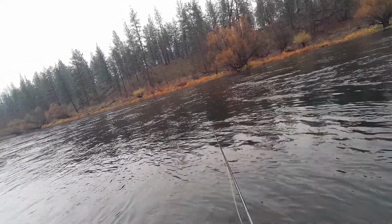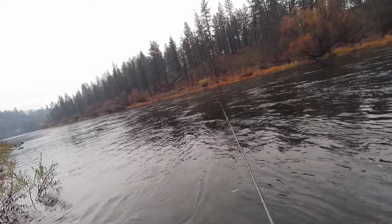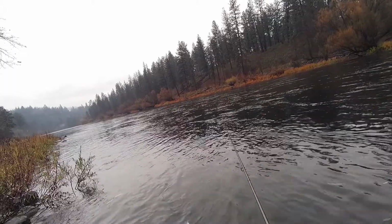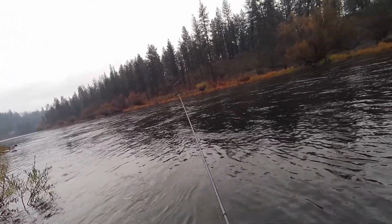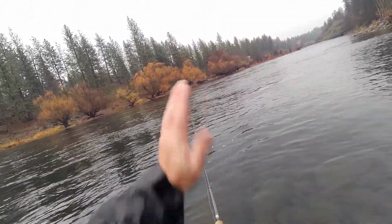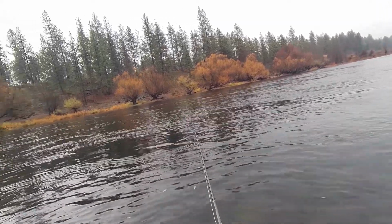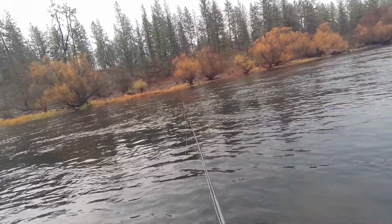What we're doing is trying to give a good natural drift. We're on the lower end here, so we're just going to feed it line, see what happens. Okay, nothing. Strip back in. We can also just power load it right out there. Boom. Fly fishing, you don't want to cast all that much. The more you're doing this, the more chances of getting caught up behind you, getting a loop in your line, tangled up on something. Ain't nobody got time for that.